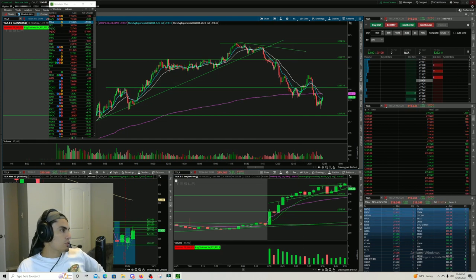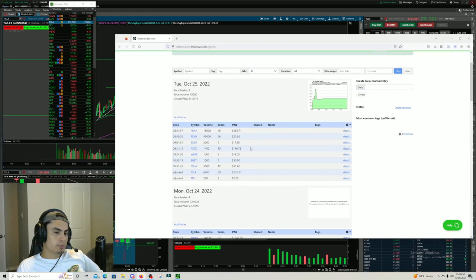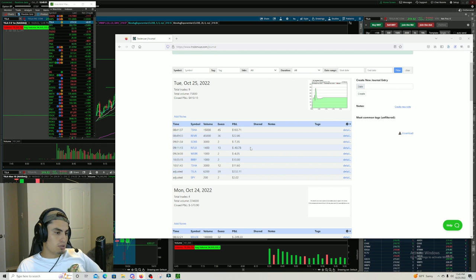But anyways, Tesla 4 for 4, it's helping me out. So I'm going to keep watching it, keep looking at the dailies. A couple of these other trades were completely scratch trades. Weber, -$4. BBBY, +$10. SPY, $2 profit. And that's really pretty much it. I traded a lot of tickers today, but coming out with $400 in the green.